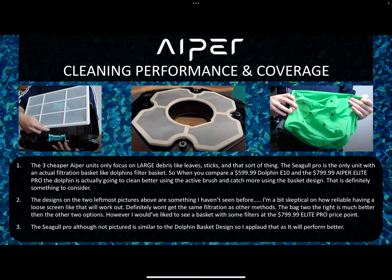The thing is, most people say, oh, I'm not going to get a Dolphin, they're too expensive. But when you look at the Elite Pro at $799, you actually can get a cheaper Dolphin at $649. The E20 is very underrated. It's a powerful cleaner, and it's at the $649 price point. The only thing you're losing out on is the waterline scrubbing, and you do have a little bit of a shorter cord. You also lose on the swivel, but if you really take care of the cord, you shouldn't have to worry about the swivel.